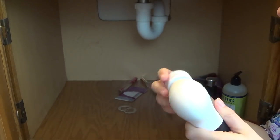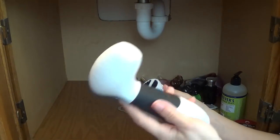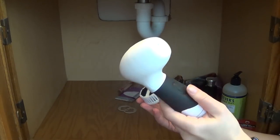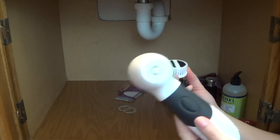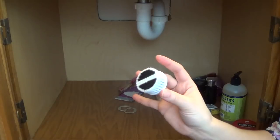Can these fit? Oh my God, I think they can. Oh no, it comes right off. So I don't know if I want to keep this because I really do like it, but I also have my other one that I'm using, so I don't really know. This is going to go in the maybe pile. This one I'll definitely keep though.